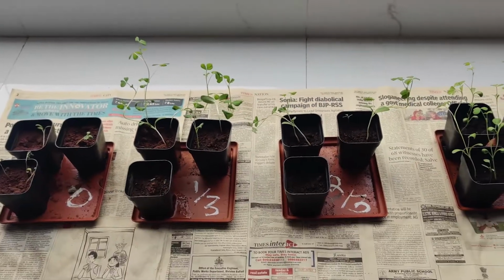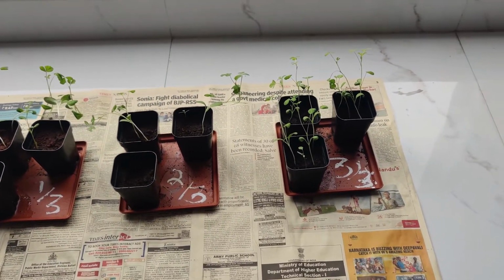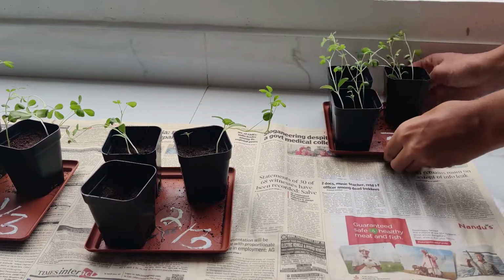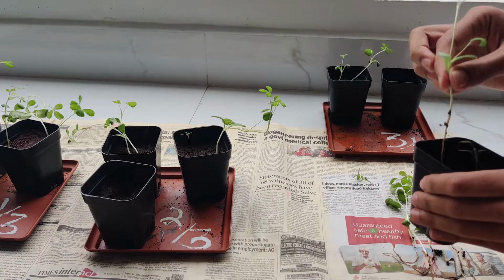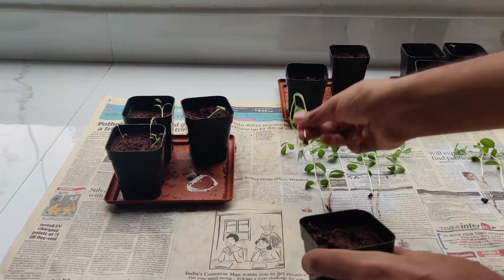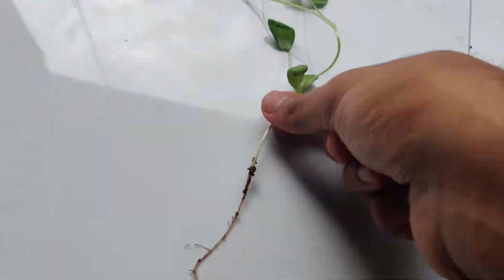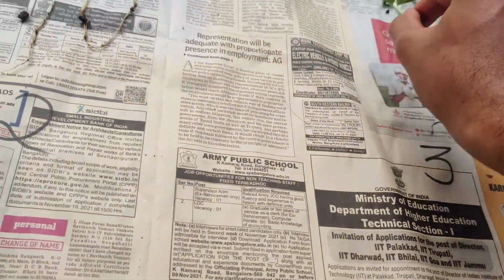And 30 days later, here are the plants. I'm going to uproot the plants to show you the roots as well. In most cases, growing plants with a light source from one direction isn't really practical, except here, if you observe closely, the plants from group 1 are much more bent than the plants from group 3.